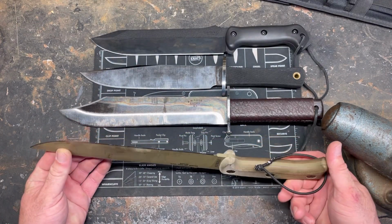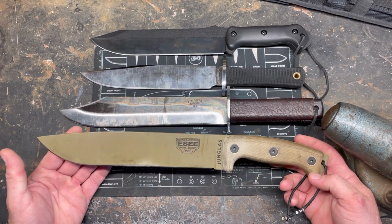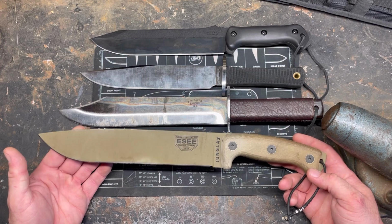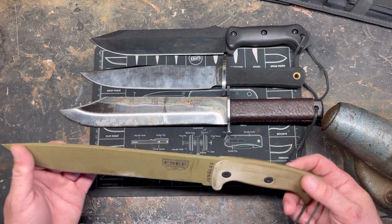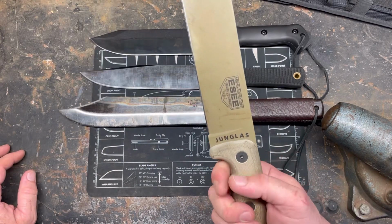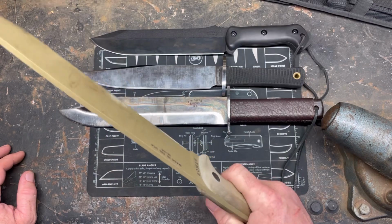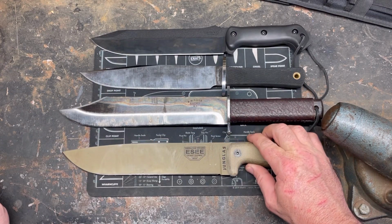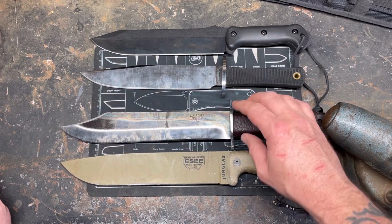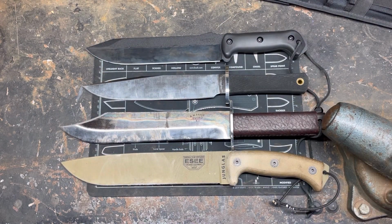Anybody who's ever had an SE Jungle Lite and compared it to any other knife, they will know these things are just fantastic freaking choppers. It is a great knife, excellent warranty, and one hell of a chopper with a very generous handle, very comfortable. Awesome knife, and just will out chop any of these on here all day long.